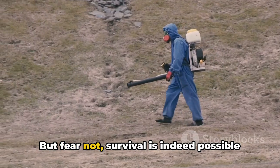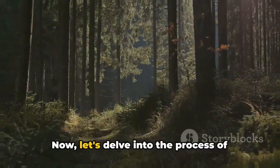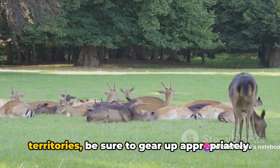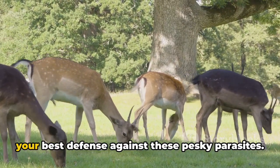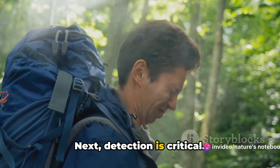But fear not, survival is indeed possible, and we're about to reveal how. Now, let's delve into the process of surviving a tick attack. First up is prevention. When you're venturing into tick-prone territories, be sure to gear up appropriately. That means long sleeves, long pants, and a good slathering of tick repellent can be your best defense against these pesky parasites. Next, detection is critical.